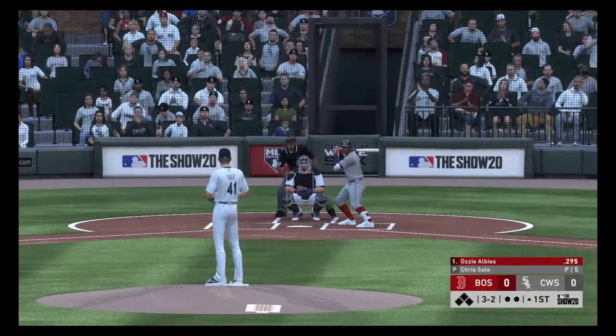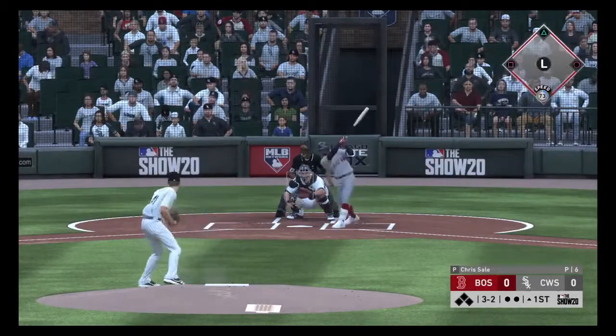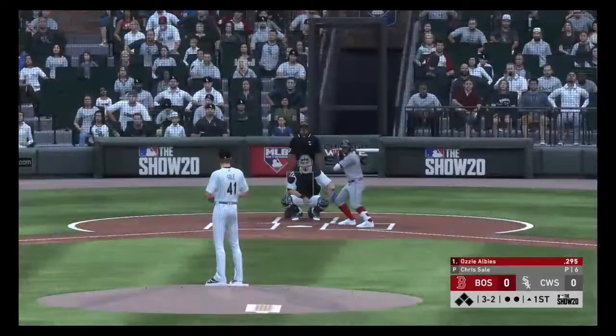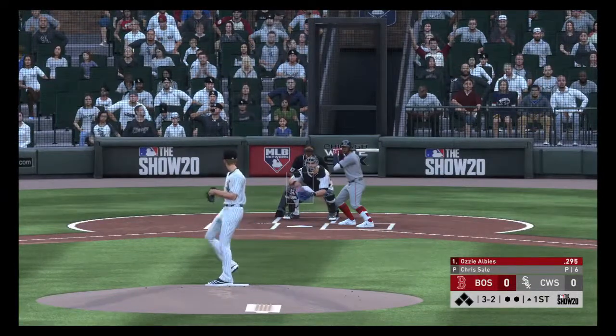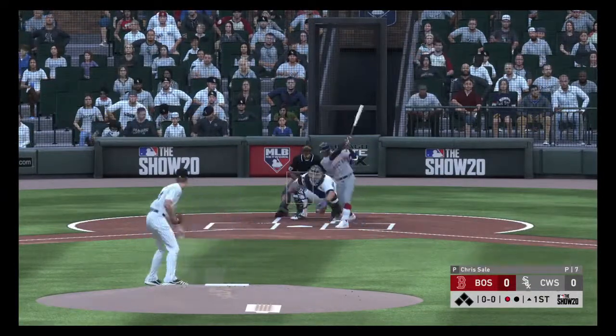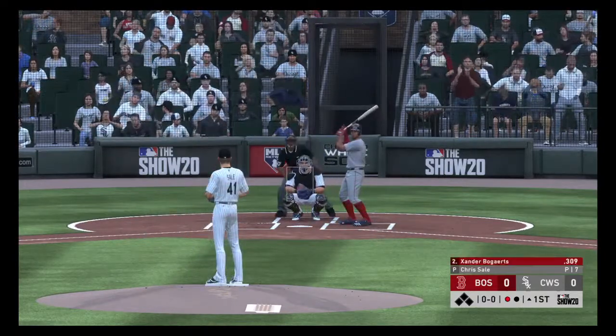Full count, 3-2. Now the payoff pitch home. Game time temperature a comfortable 76 degrees. Into the windup, ready with the payoff pitch. And a good pitch there as this is swung on and missed for the first out of the ball game.